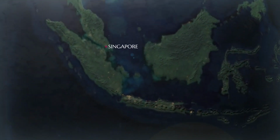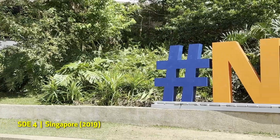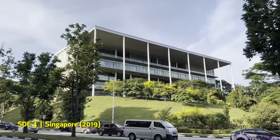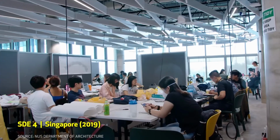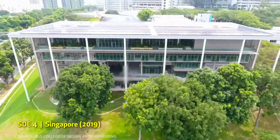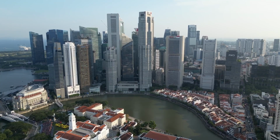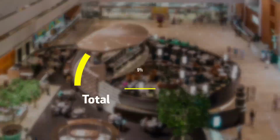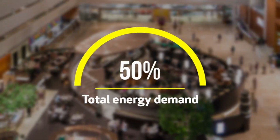First up, Singapore. The SDE4 building at the National University of Singapore, opened in 2019, is a 6-story net zero energy building with research labs and design studios covering some 8,500 square meters of total floor area. To meet its net zero energy target, the project team would have had to slash consumption by 50% compared with a super low energy building, a very ambitious challenge in tropical climates like Singapore, where air conditioning can account for as much as 50% of a building's total energy demand.